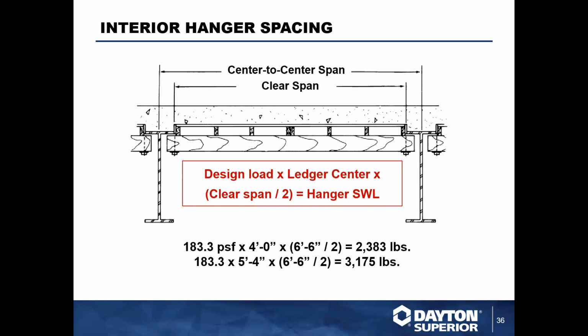If you want 183.3 pounds per square foot, that is a 10-inch deck. And we're looking at roughly 4 foot on centers because that's the maximum spacing we can go with our joists. You're going to end up with a clear span of 6 foot 6 inches divided by 2. That's going to give you a grand total of 2,383 pounds per side per hanger. So where we came up with that number is we have 6 foot 6 inches, which is our clear span, divided by 2.